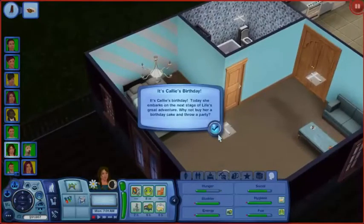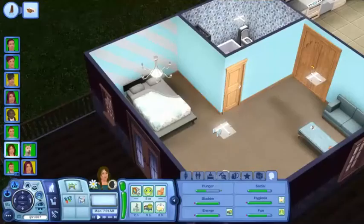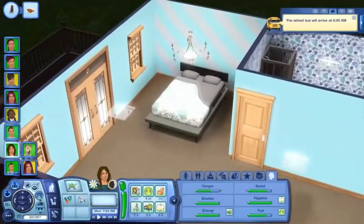It's Callie's birthday. Today she embarks on the next stage of life's great adventure. Why not buy her a birthday cake and throw a party?